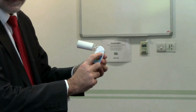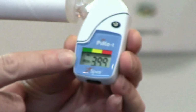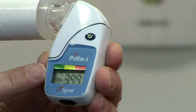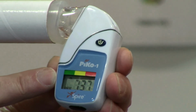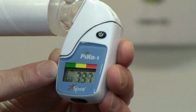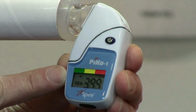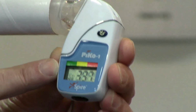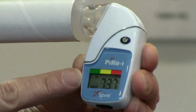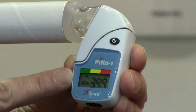You'll see that there's just one button on the pico. First of all, what we have registered here are the readings from the last time that the pico was used. So I'll press the button again, and you can see that it alternates between 737 PEF, so that is the peak expiratory flow rate, 737 litres per minute, and the FEV1, coming up in a moment, is 3.99 litres. So those are the two readings that we want to obtain from the participant.